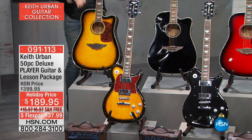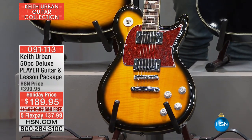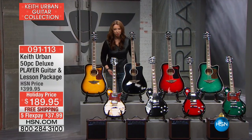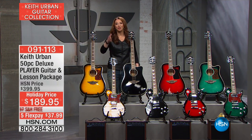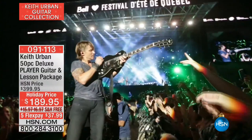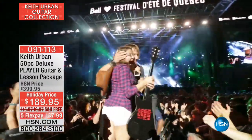So you can choose it in the acoustic electric, Brazilian Burst, or by the way, do you recognize this guitar? You have seen Keith playing this in concert. You saw him play it on the Country Music Awards. You've seen him playing it on Good Morning America. This guitar is the one that he signs. He plays it. He signs it. He gives it away. He's playing your guitar better than at today's special price.